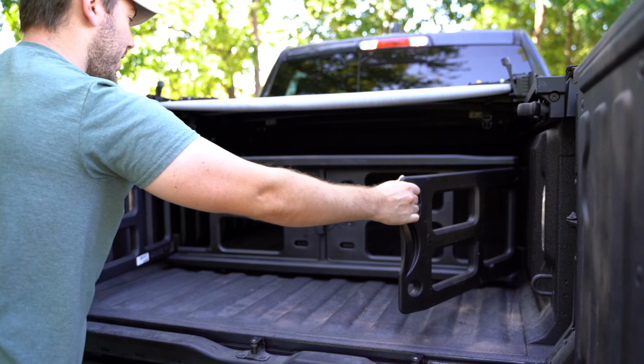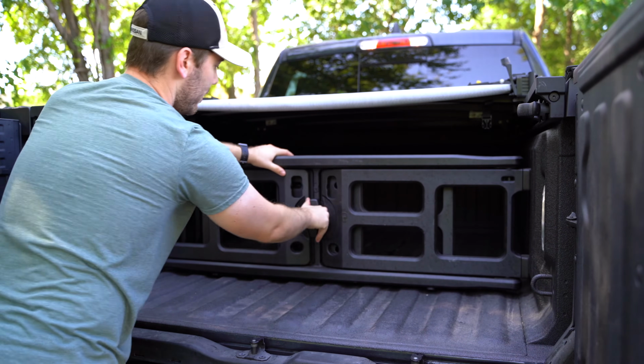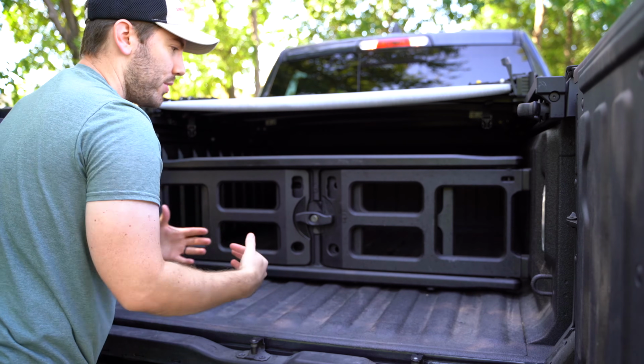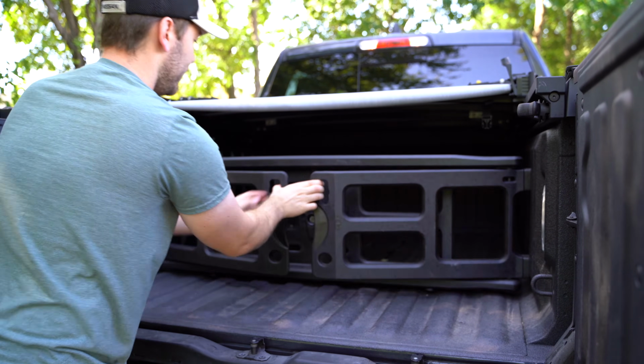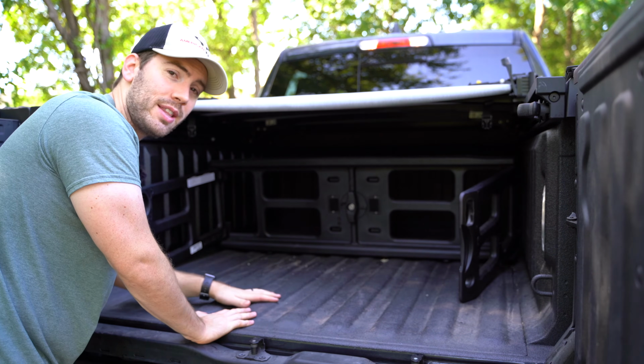You can pull this towards you, put it in its next slot or whatever slot you want, and then tighten it back up, and that way you've got a pretty solid bed divider to where you can move it very easily wherever you want, or you can just throw it all the way back. So I think that's pretty nice.